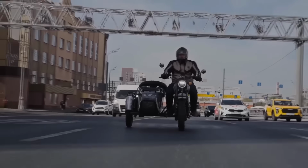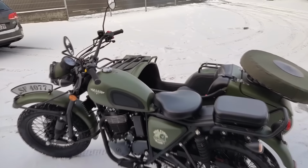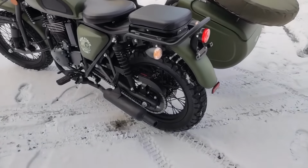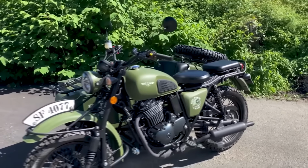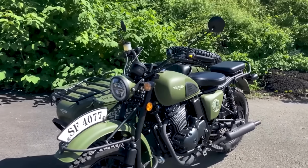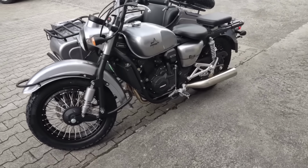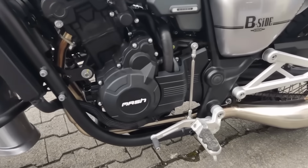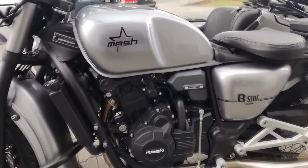In 2023, the Defender 500 version was produced, which was equipped with a single-cylinder 445cc engine with air oil cooling. It's a licensed copy of the engine from the Honda XR 400 with a maximum power of 30 horsepower and a torque of 30 Newton meters. However, already in 2024, the Chinese released a seriously upgraded model, the Groza Defender 500 LC, focusing on improving the motorcycle's dynamic performance. The engine underwent major changes.